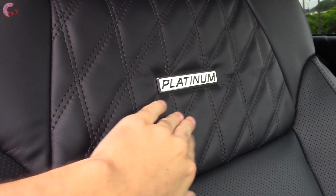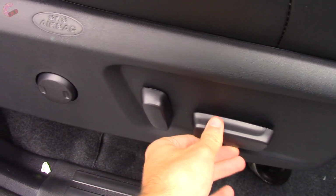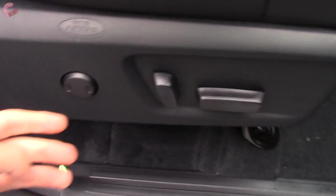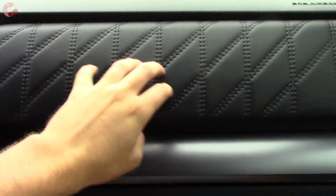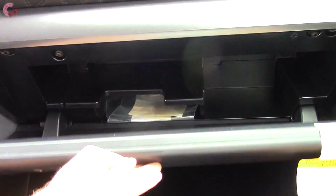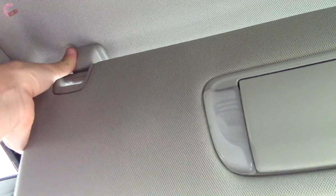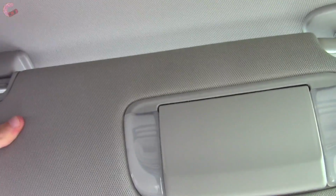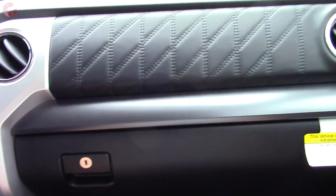The passenger seat does have that Platinum branding as well, and it is power adjusting. You also have power lumbar support. Front of the passenger, you do have some more of that quilted leather design, some silver trim. And down below that, you have a massive glove box. Up top, you do have a sun visor with a mirror and light. As you can tell, it is detachable, and you can also slide it as well. Well guys, that's all I'm going to talk about up here, so let's go ahead and get to the powertrain.